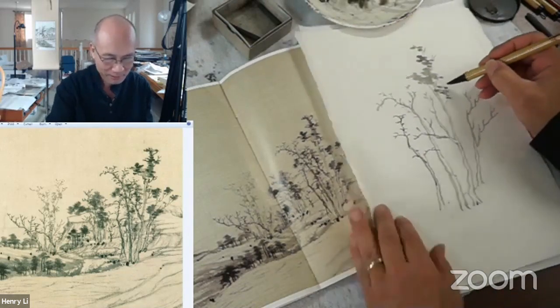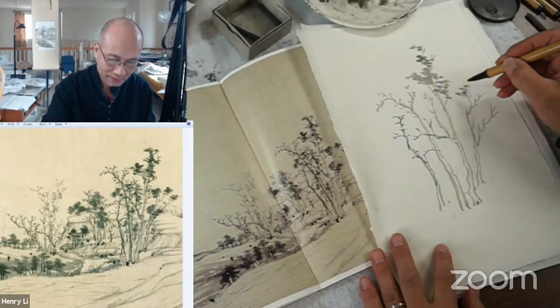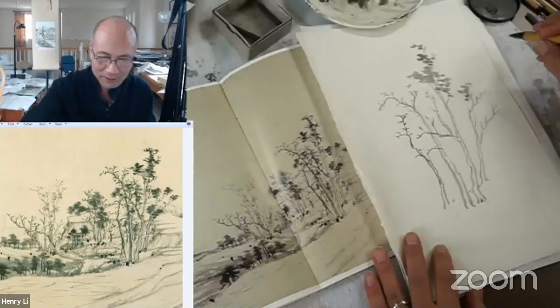You copy the idea, not the traces. This is the Mi dot. Remember you can use the Mi dot brush.